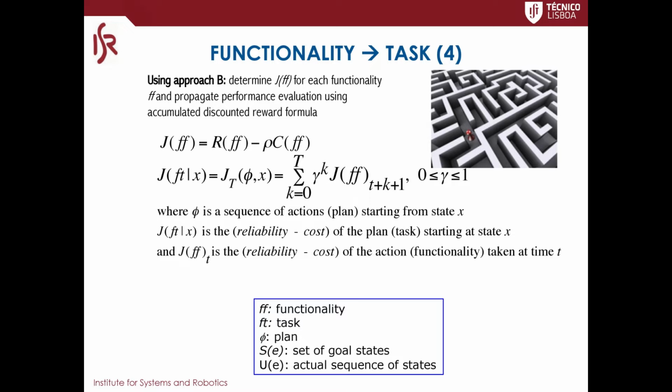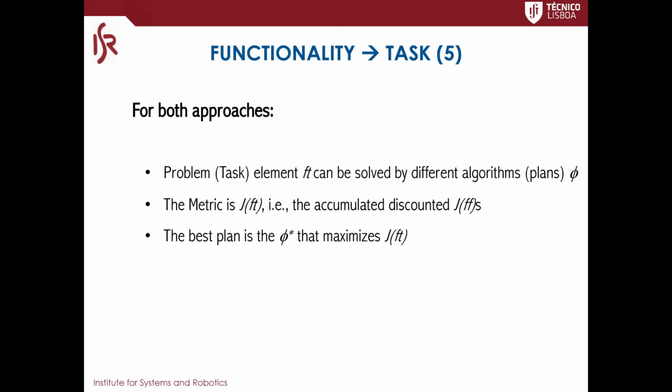Let's see what happens if we follow approach B, and then we will see. So we abandon approach A now, but then we will see how, in a case like this, it could also be used in something as well known as sequential decision making under uncertainty.